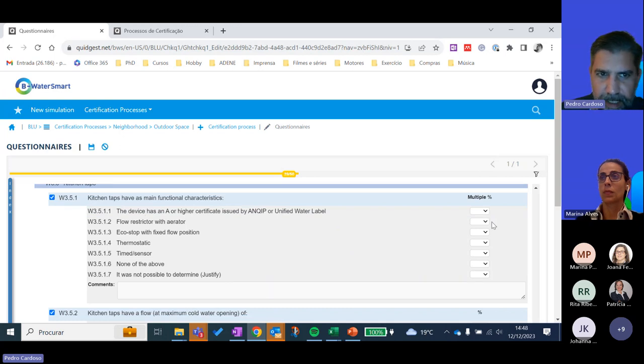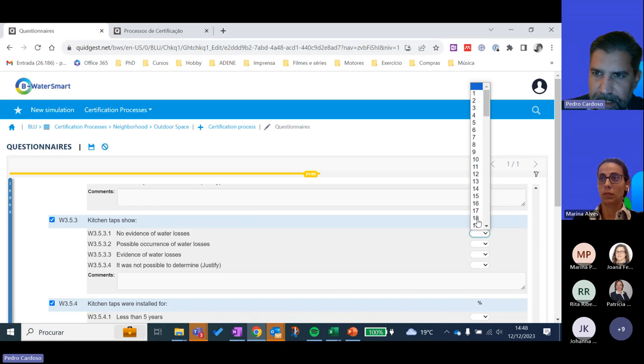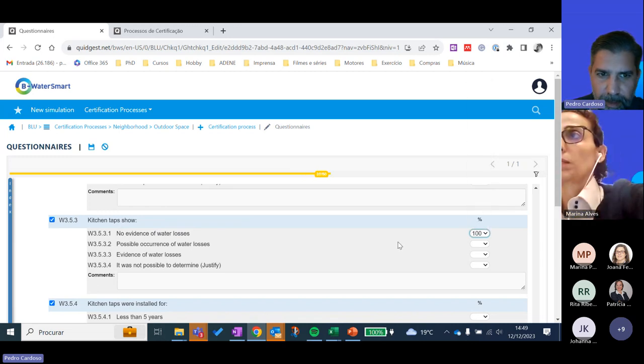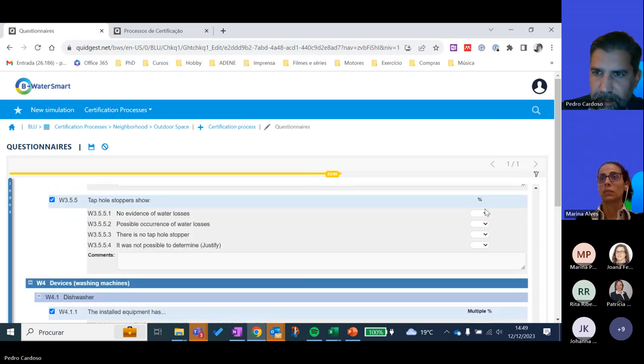Regarding the kitchen taps, again, we have flow restriction with aerator. I'm sorry for this part, it's quite exhausting. But the other parts of the methodology are not so picky. We have more than 8 liters in the water flow. No evidence of water losses in the kitchen tap. Installed for less than 5 years. No evidence of water loss in the tap hole.